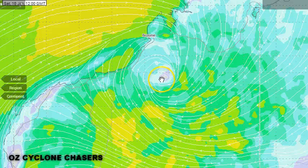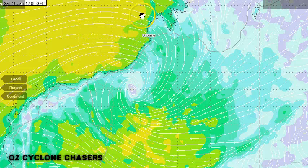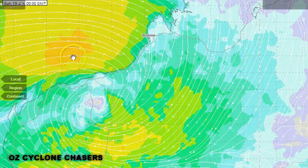At this stage, most of the guidance suggests it's going to be just inland of that. But look at these winds here, folks. It's 25 to 30 knot onshore winds, 25 to 30 knots to the south. That's not going to take much to get those into gale force if the system can make it offshore. So as I say, it's only going to take 12 hours or so, only 100 k's or so off the coast, and this thing could be named.